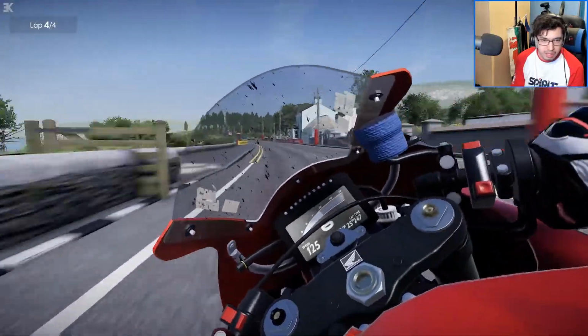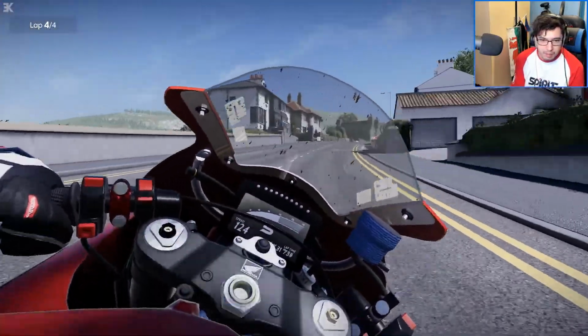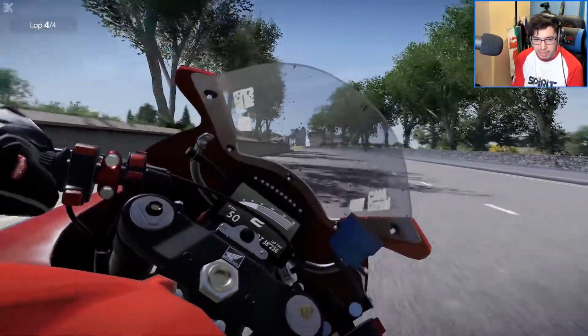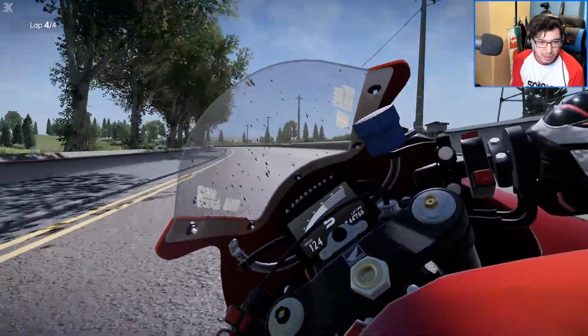Okay, don't go too tight. There we go. Avoid the defence. Just down to second this time. So we need that first to get out of the braking now. Going second isn't as effective.